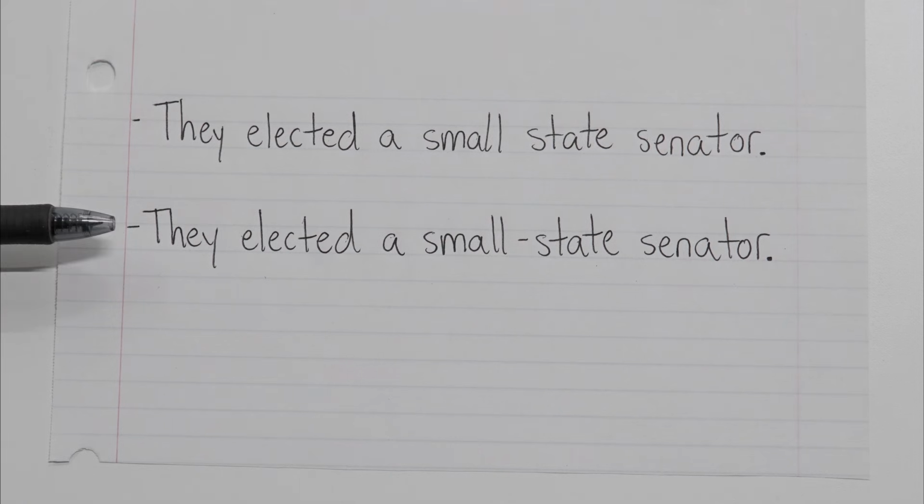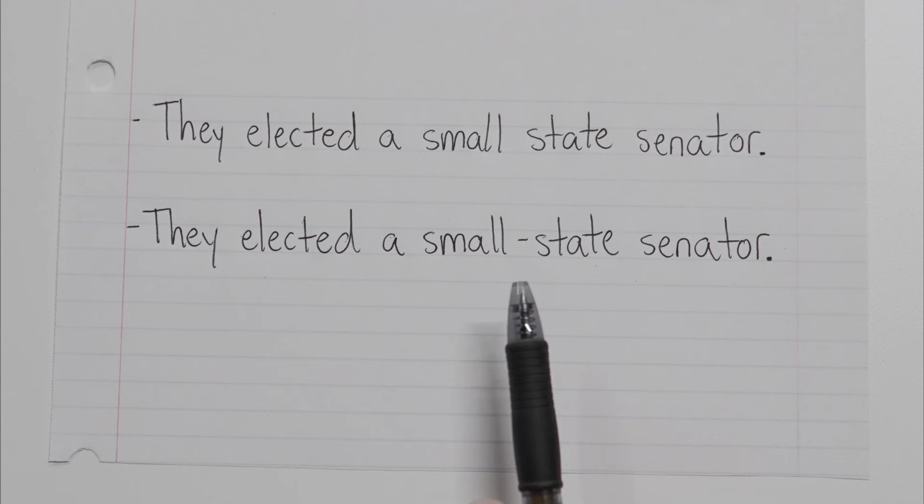Now in sentence 2, the words small and state are hyphenated, making them one unit. Because of this, we would be talking about a senator from a small state, which is probably what you'd be trying to say with this sentence.